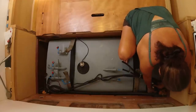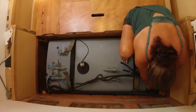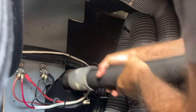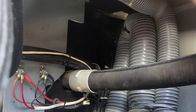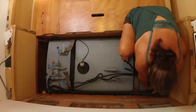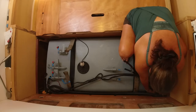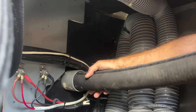Push. Ready? Ready. A little bit more. A little more. How much more? All of the silver is covered. Do you want to go a little bit more? Yeah. Okay. Good? Yeah, hold that. Oh, crap. I need a screwdriver. All right, tighten it up.